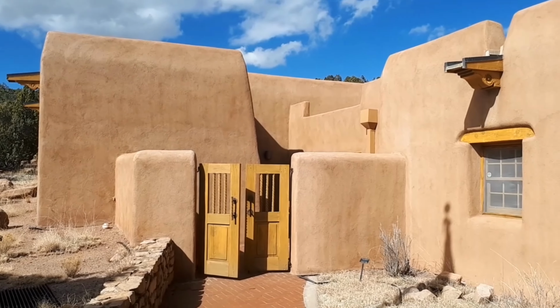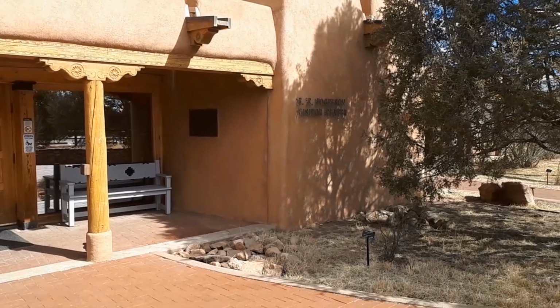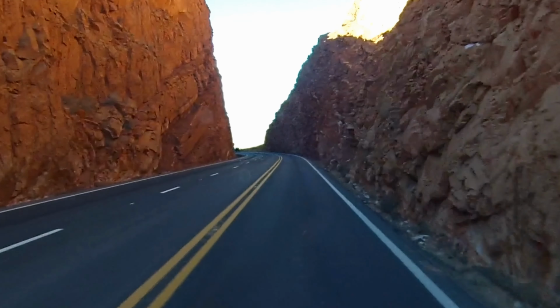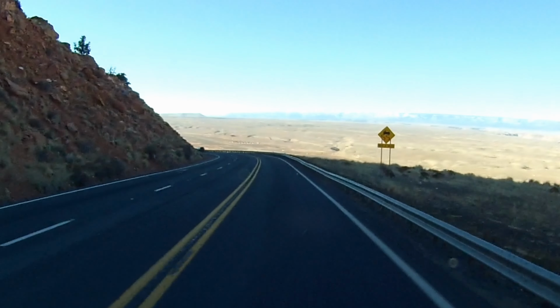Look at this. This is the visitor station, and it's all built out of adobe to fit in with the surroundings. Running down the road again, rocks on either side, just amazing. This is nothing like I'm used to.